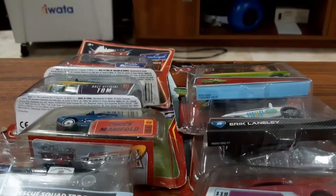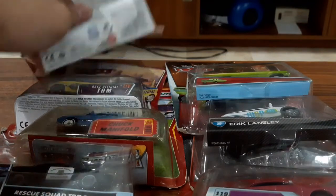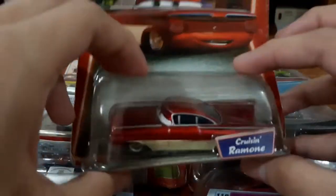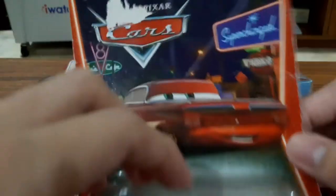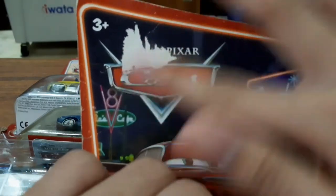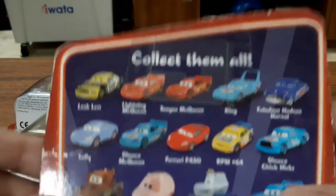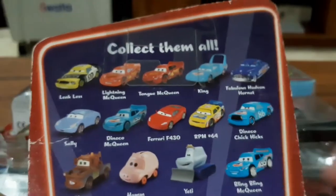Well, Mattel Disney Cars. So we're gonna start off with Cruz Ramirez from 2007 in the Supercharged series. This should be the price tag. It should be around $4 back then, or $3.50. Yeah, quite detailed back.